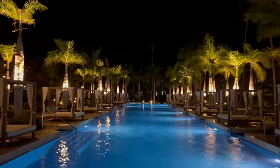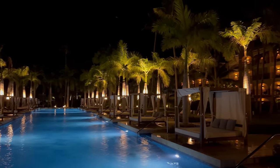The way the pools are lit up at night, the way the buildings glow in the distance, this is a really special property. I'm gonna rate this property at the end of the video. I'm gonna talk about who this property is for. I'm gonna talk about the highlights of each part. And I'm also gonna talk about if Preferred Club is worth it. I've gone back and forth on that the entire time.